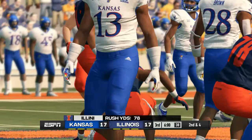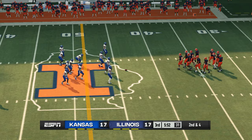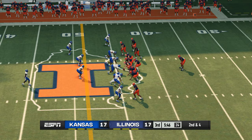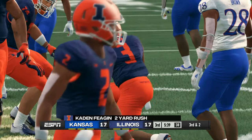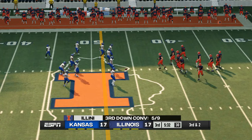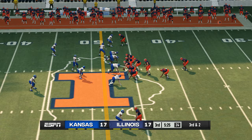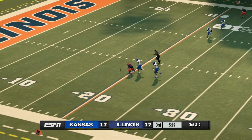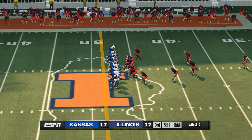Run up the middle. So it's second down now, and they need about 4 yards to pick up the first. He fights forward to about the 46. It's out, in and out of his hands. That'll make it fourth and two.